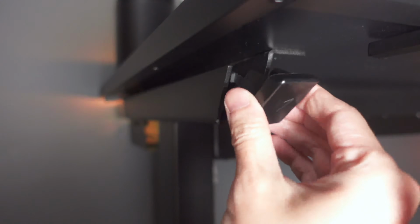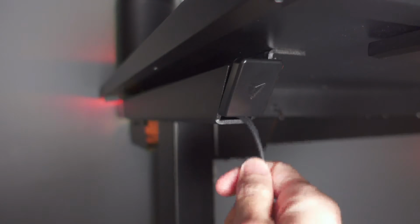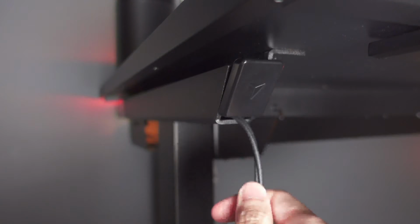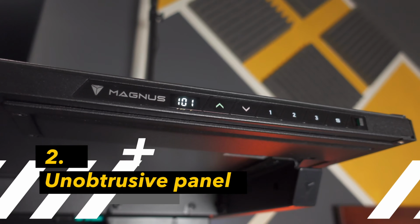There are also cable trays on either side of the desk which I use for my headphones. These side trays work best when this plastic stopper is removed, otherwise they will just fall off on their own. When it comes to the control panel, the functions are quite standard.